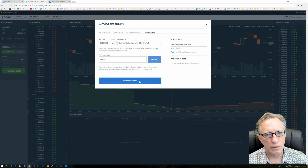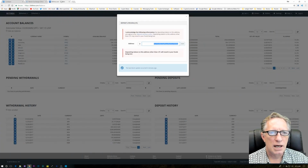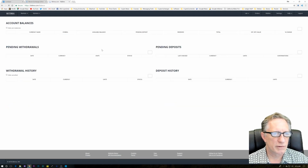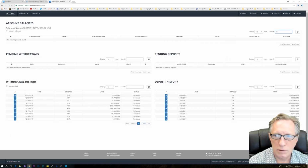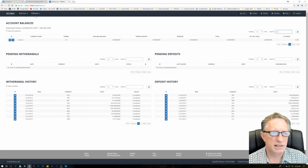Always required for withdrawals. And the withdrawal was successful from GDAX. And then over here on Bittrex, we're just going to do a quick refresh. In fact, why don't we just, whoops, let's just get that one by itself so we can take a look at it here.